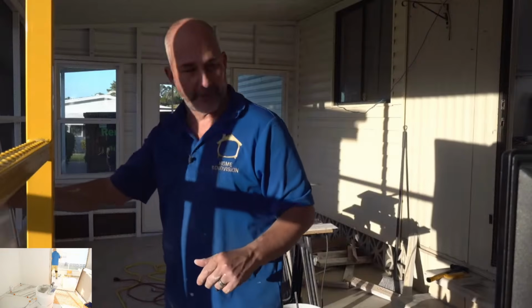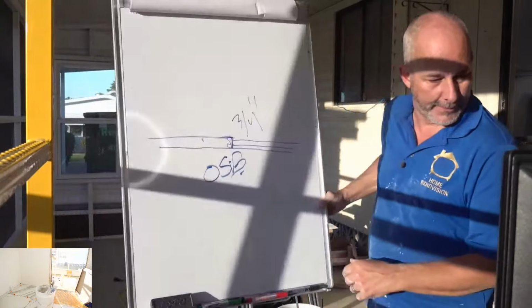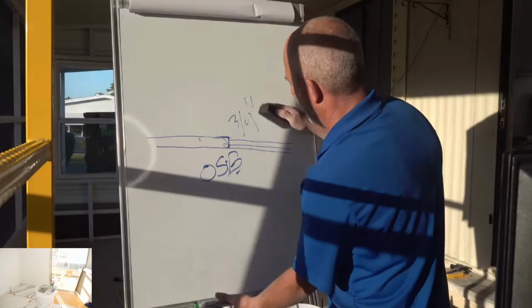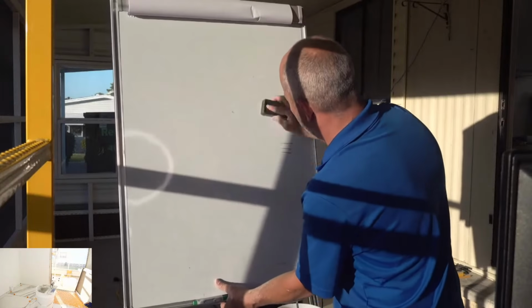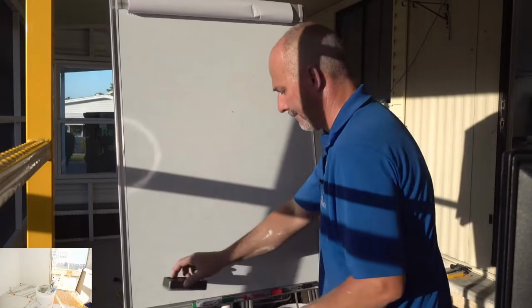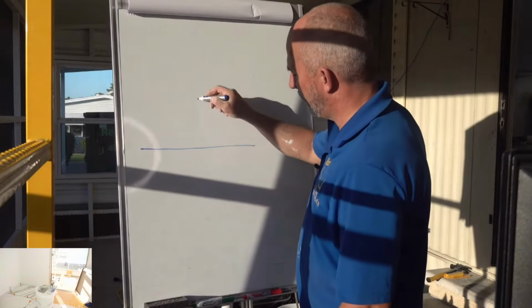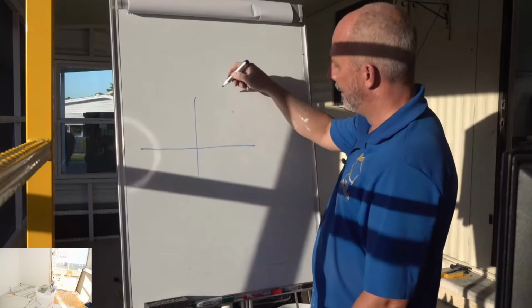Let me just pull this out for you real quick. Can I get this in here? Is this visible? Let's go to there. Okay. I'm going to draw this nice and big. So this is like a 10x version of what you're going to see. Here's your concrete. This is the transition area. This will be the tile.